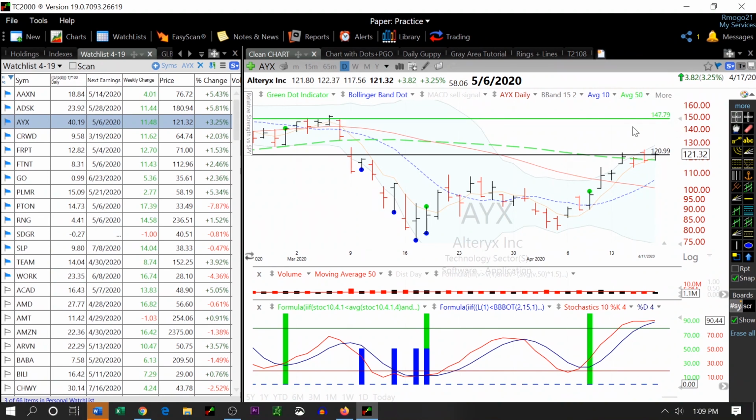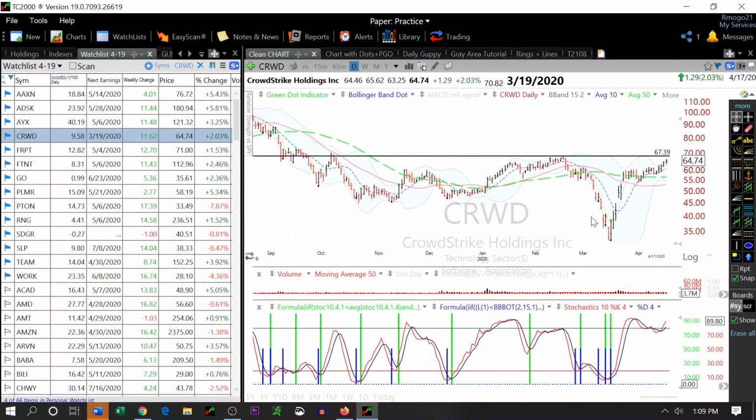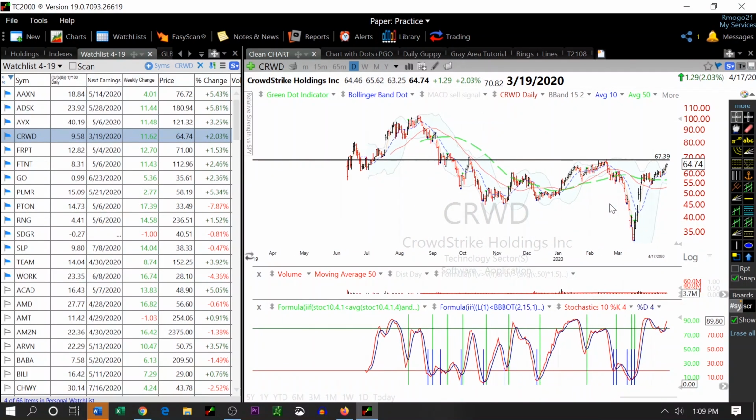former green line. For CrowdStrike, as I mentioned, it's pretty far from its IPO price, but I've highlighted this intermediate level right here that I'll be watching. So if it breaks through this level on above average volume, that would be the buy signal for me.